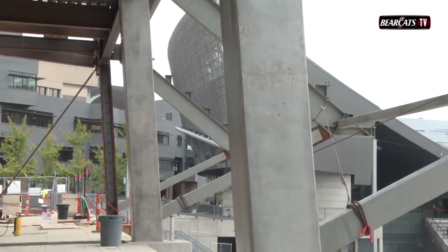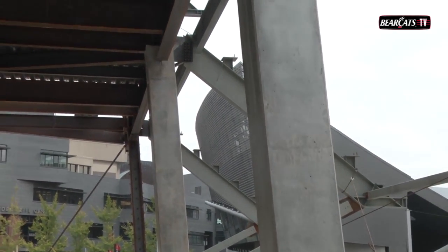And you can see the angle of the building and the lean of the building really starting to take shape. Now you do have a mock-up going in the one end zone. That is the mock-up area. We saw the concrete mock-up a couple months ago, and right now you're doing a mock-up of actually what the west side of this structure will look like?